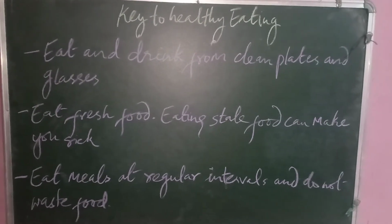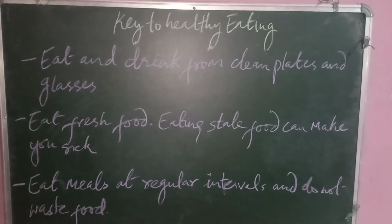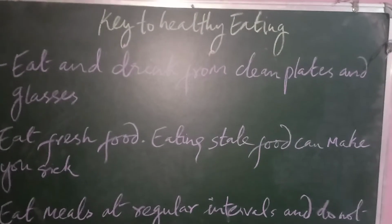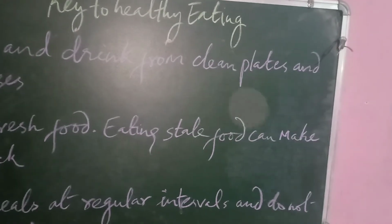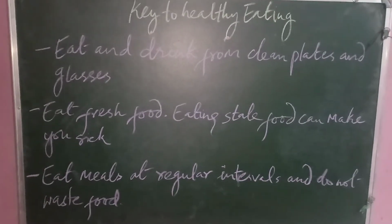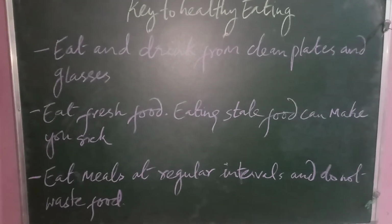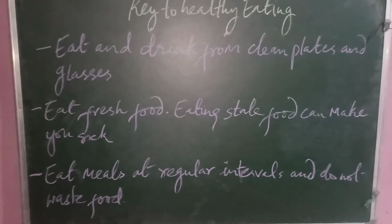Okay, then we have the next point, eat fresh food. Eating stale food can make you sick. If you look at the yellow box on the top, the word help, you can find the meaning of stale: food items that have been kept for many days. This usually happens when you eat outside your home. So you have to always eat fresh food, and stale food can make you sick. Old food can make you sick.